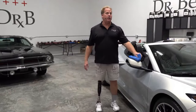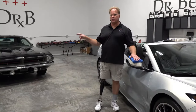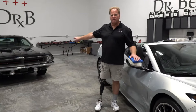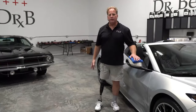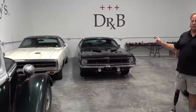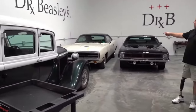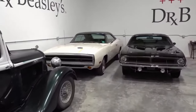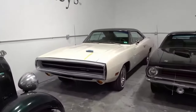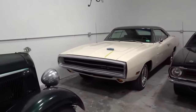Well, this Saturday is our one-day extreme paint correction and ceramic coatings class, and if Yancy pans back here, there's a 70 Cuda that is just hammered. It looks like it's been used as a hockey puck, and we're going to go over show car detailing, or what I teach is multiple-step detailing on the Cuda. The 1970 Charger is all original, and that's single-stage paint, and I've already done a test spot on there to dial in the process we're going to use for that.